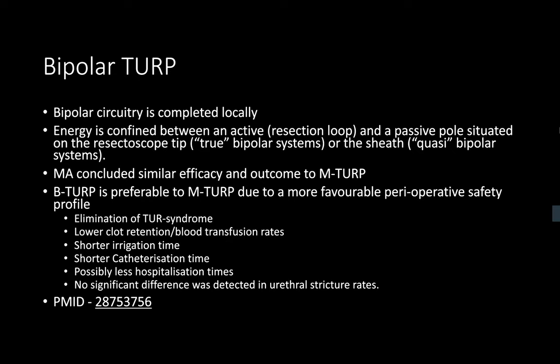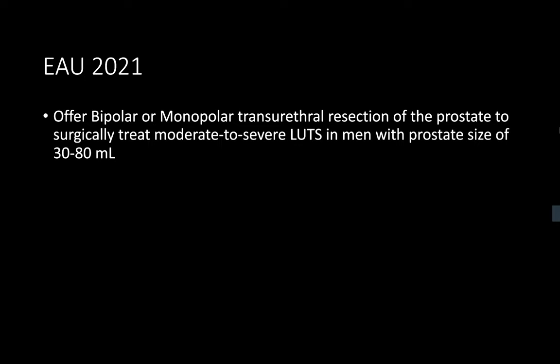TUR syndrome, okay. What are the types of bipolar TUR sets available, or bipolar systems available? The one that I am aware of is the Taurus from Olympus, and there is also a Gyrus.